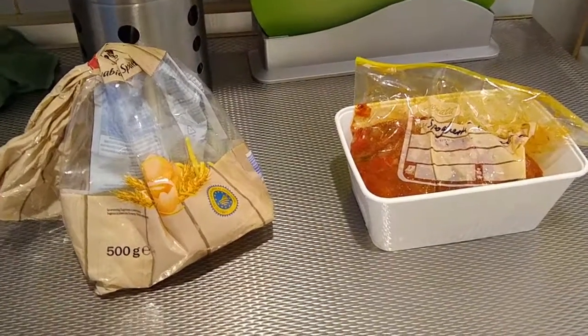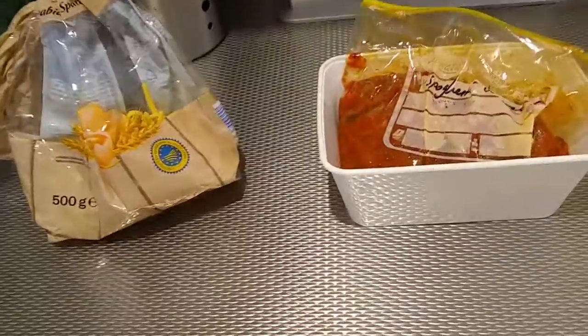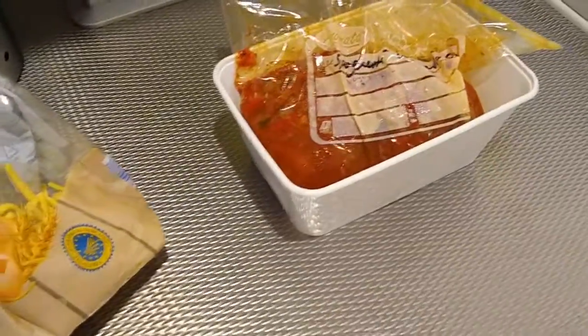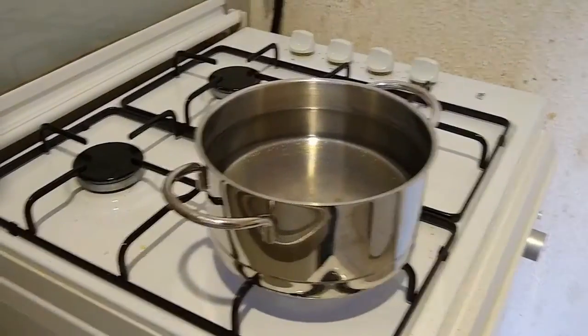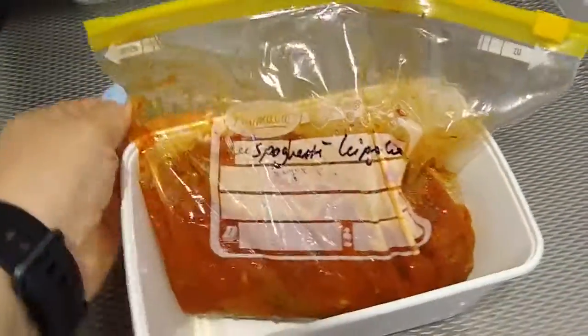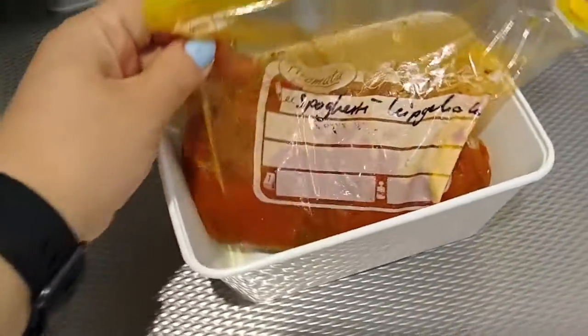It is Thursday, and I'm having a very simple meal tonight, which is a good thing. It's very hot today, so it's wonderful that I don't have to cook and I can just heat something up. I already have a pot of water ready to boil there, because as you probably have guessed by now, this is spaghetti sauce. Spaghetti sauce, chicken mince is what it says.